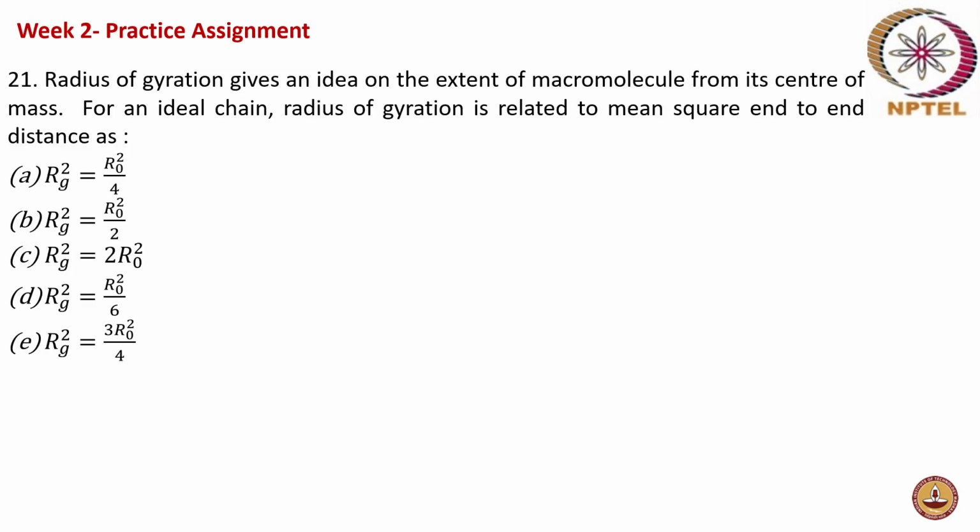Okay. Next. Radius of gyration gives an idea on the extent of a macromolecule from its center of mass. For an ideal chain, radius of gyration is related to the mean square end-to-end distance as, how is it related? Is radius of gyration 1/4 of the mean square end-to-end distance, or 1/2, or twice, or 1/6, or 3/4, especially in case of an ideal chain? How is it correlated?